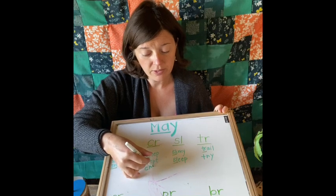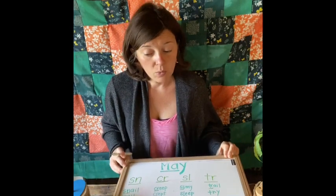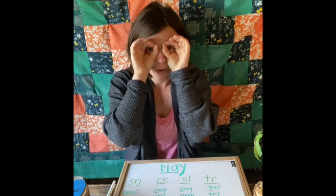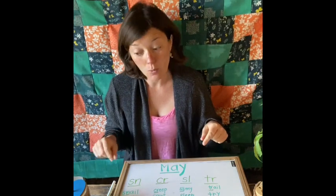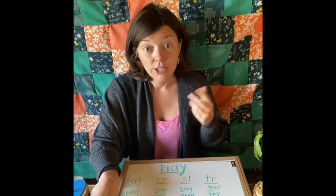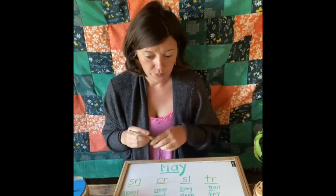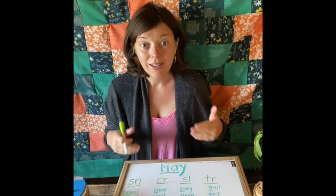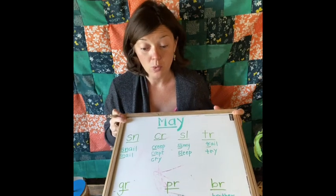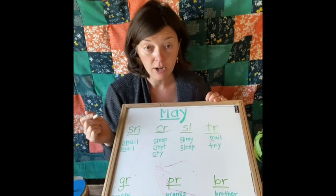So the May word wall is fun. You don't have to do this only with me. This word wall is for you to start being on the lookout for words that have blends. And whenever you find a word that has one of these blends we're doing, go ahead and add it to your wall. Share it with the rest of the group on our Facebook page. The more words you add, the bigger your wall will get and the more words you're going to learn so that you will be a speedy reader. So don't forget, let's start underlining our blends.